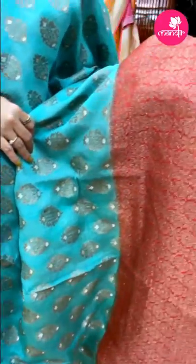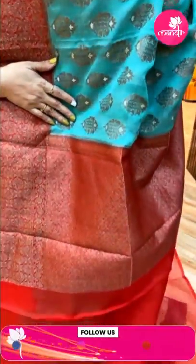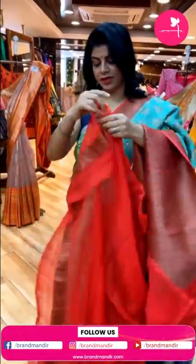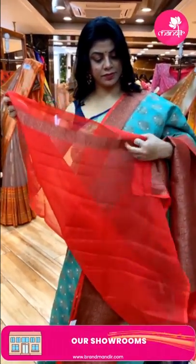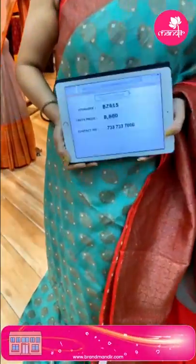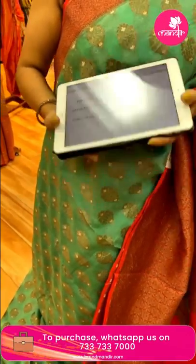Border contrast red color, antique zari, florals. Pallu, cross checks and diamond blocks. Contrast pallu. Blouse contrast with border. Yes, it's a contrast blouse. 8,800 is the price, BZ615 is the code.